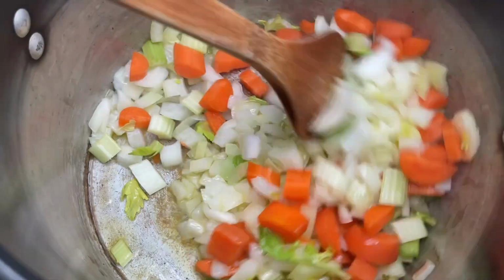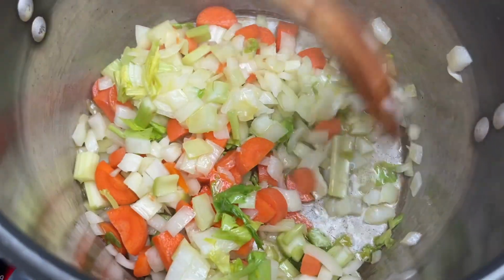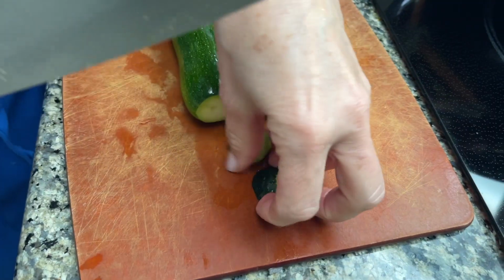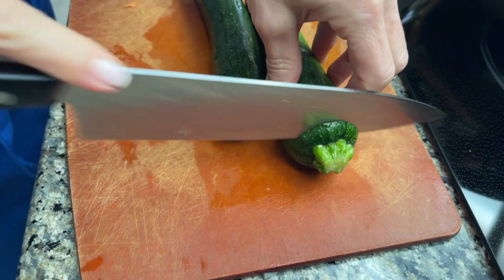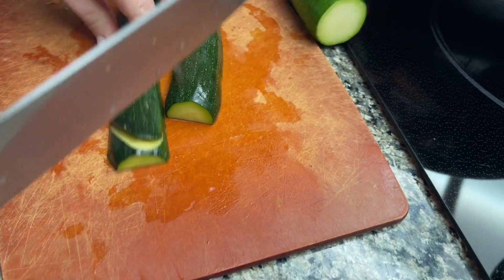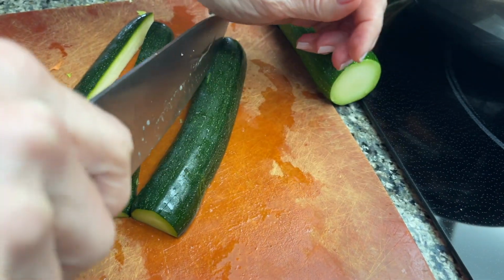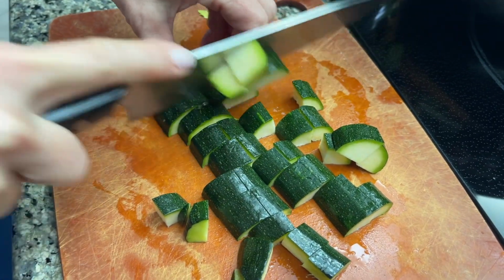We'll saute these vegetables until they get nice and soft and preferably golden brown. While that's cooking, we're gonna pre-cut zucchini and some of the other vegetables. When I was a kid, my mom and grandma would often tell me to think about what I'm doing and to plan it and organize it in a way that I can be more efficient and that I can do my job better. And I would suggest the same to you.